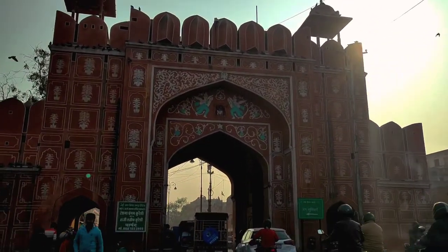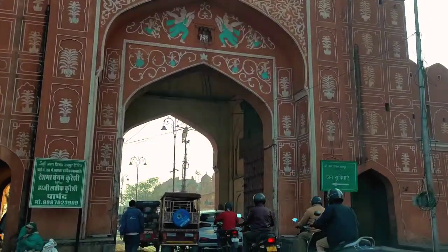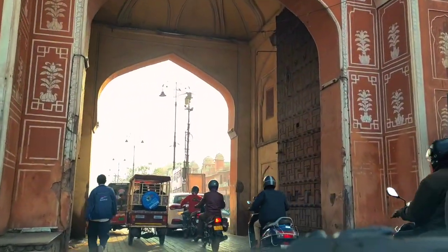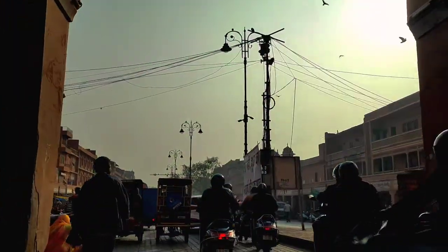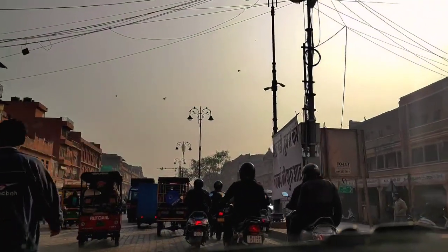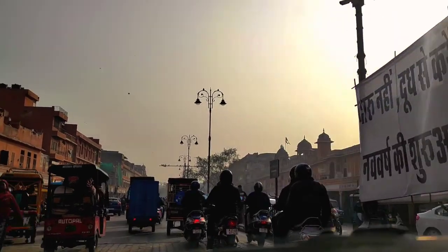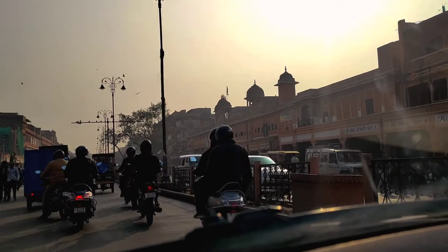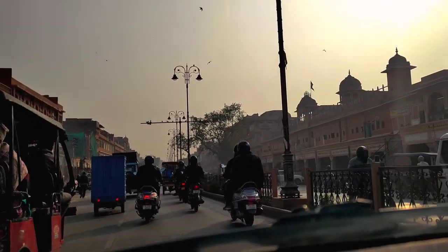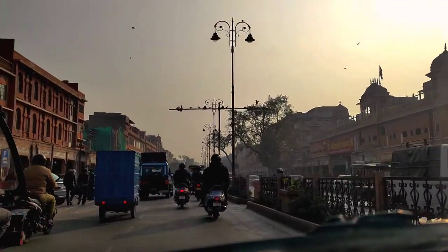It was a well planned city founded by Maharaj Jai Singh II. It was founded in the 17th century AD. This is one of the old cities and has a few UNESCO heritage sites. While you are entering into the old city, you can see all the buildings are painted with a pink hue.